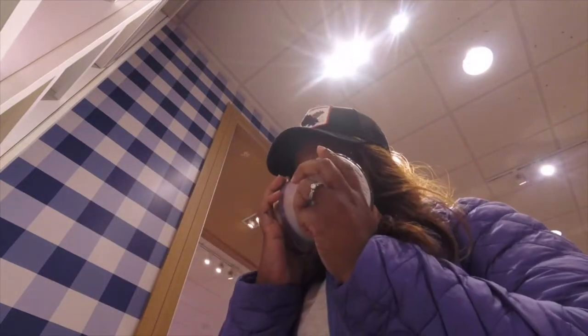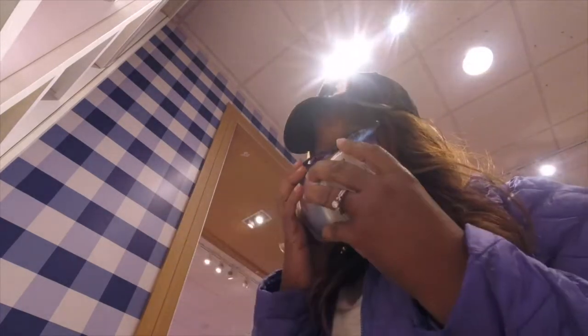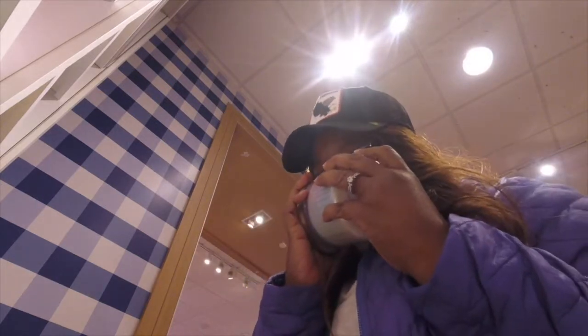Pronouncing that wrong. Who came up with this scent? What is this? So it's supposed to be the Palo Santo, wood, warm amber, and a musk. Wood, most definitely. I think I smell some cologne. This reminds me of some kind of cologne. I can't. But it has like a medicine smell. This is a pass for me. Get today. Here we go.